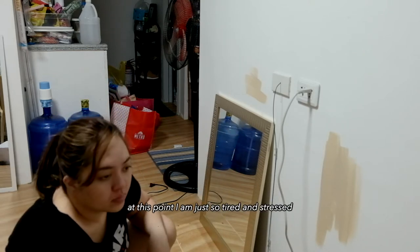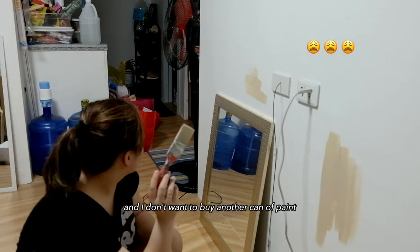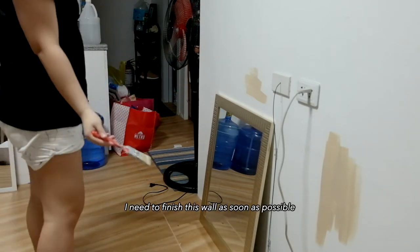At this point, I'm just so tired and stressed, and I don't want to buy another can of paint. I need to finish this wall as soon as possible.